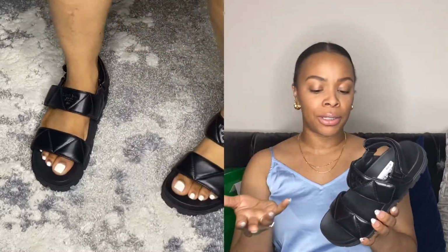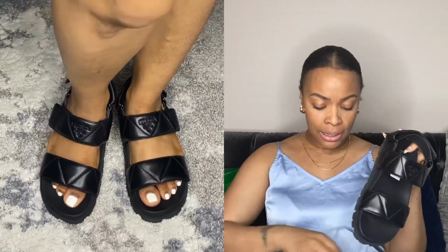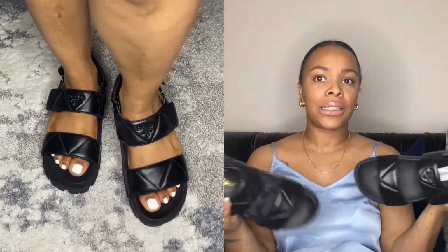So I did, typically, I haven't had any in the last year. But I typically do buy Birkenstocks. I have no problem with them. But these are so comfortable. I tried them on, walked around in the house, and I love these. Like, they are so comfortable, and I love flat. I just love sandals like this.